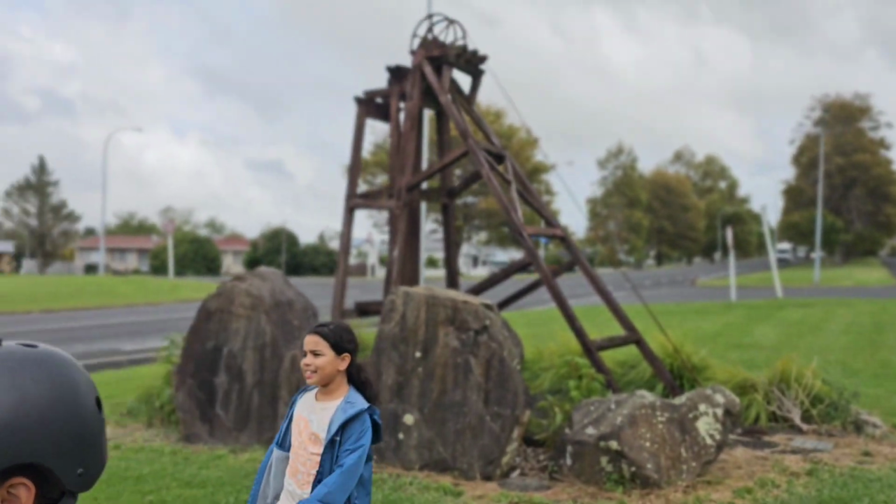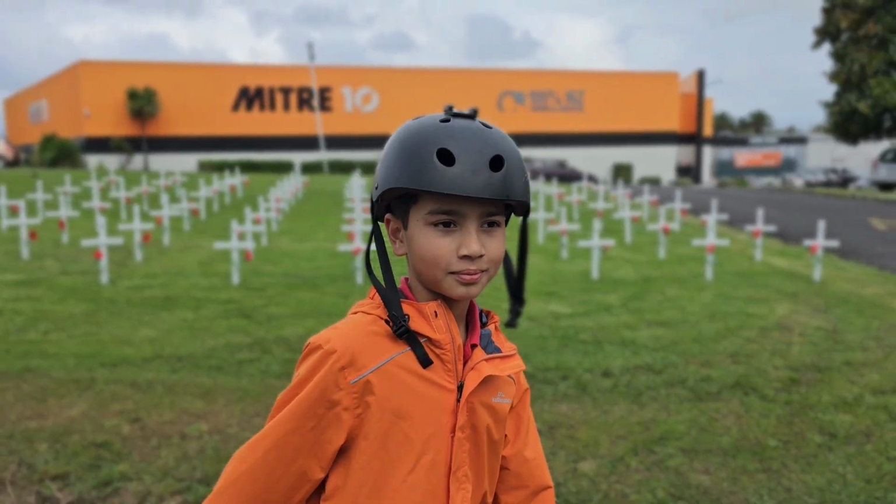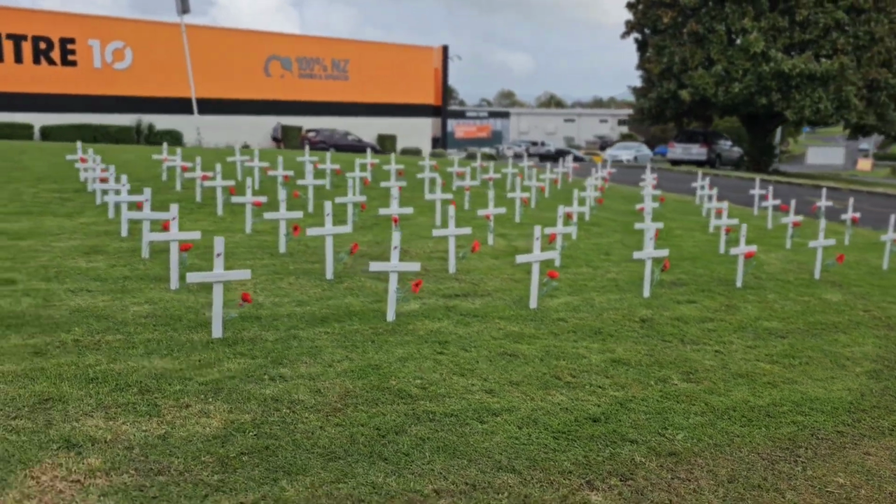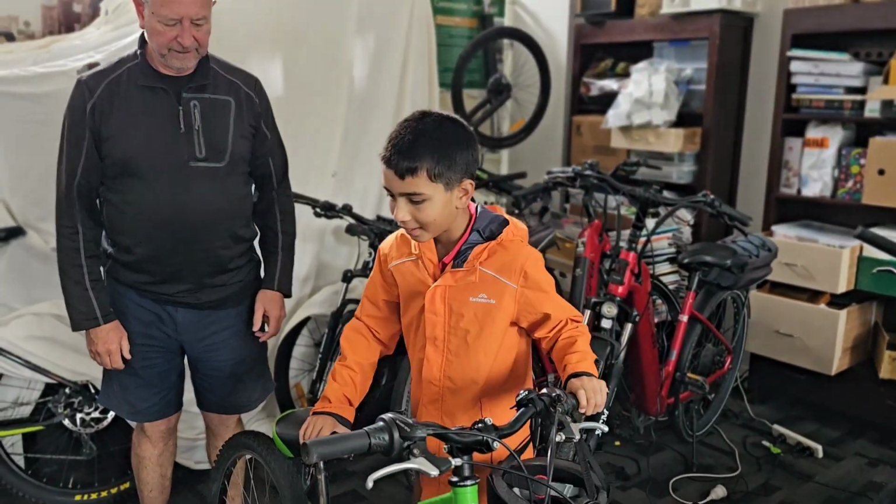Yeah, it's just probably a memorial for them. Yeah, it's a good one. It's Anzac Day soon, so we're just near the RSA. Very good display there of commemorating Anzac Day. So 6 cents here.